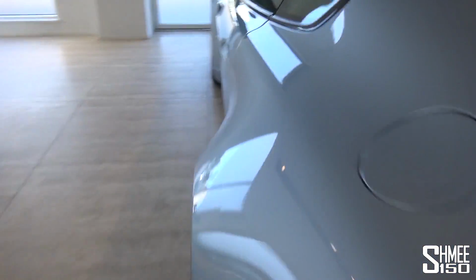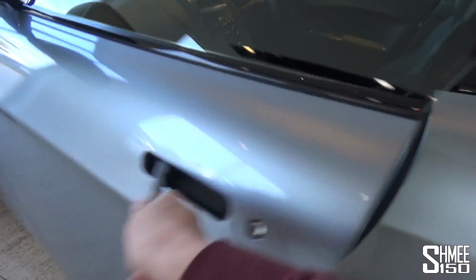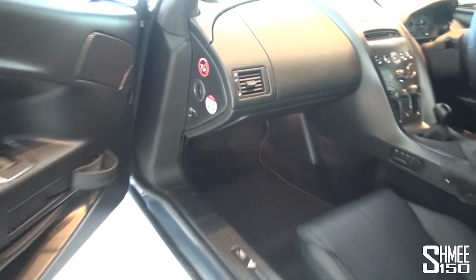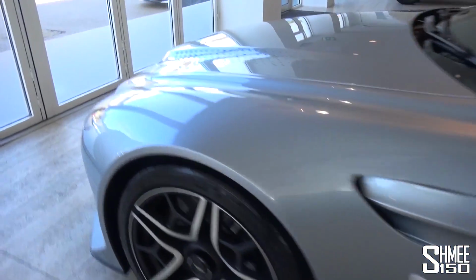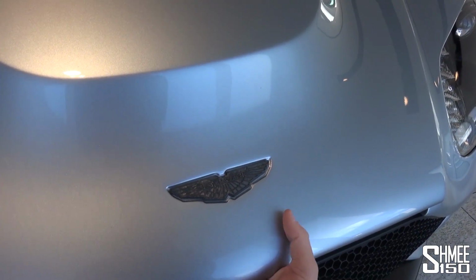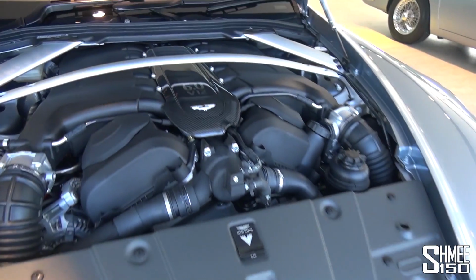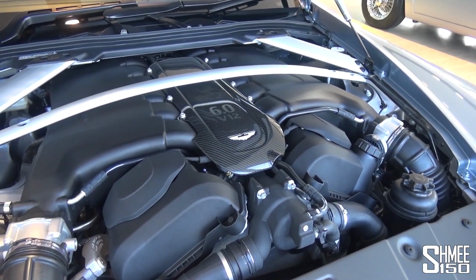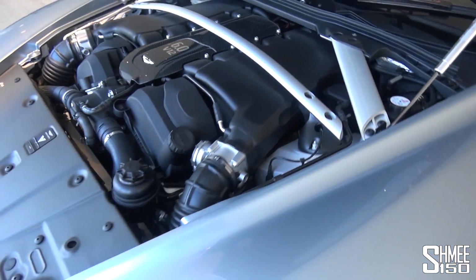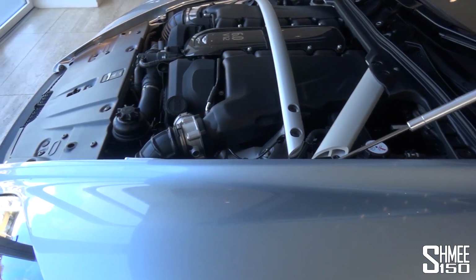So let me come around actually, just pop open and show you the engine bay, because of course that is one of the big things about this. Just pop it down here, pull this open, come round and have a look in here at the power plant. So it's technically a 5.9 litre, but marketed as a 6-litre. It makes 600 horsepower, 630 newton meters. It will do 0 to 100 kilometers an hour, 62 miles an hour, in just 3.5 seconds.